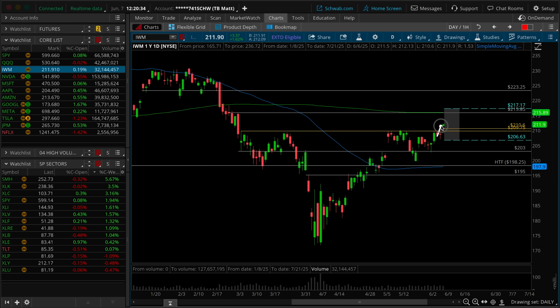It would be fine to see extension here, pull back off the daily 200, get a higher low here, then look to extend the gain in the upward direction to really retest the origin of the breakdown from back in the February timeframe.